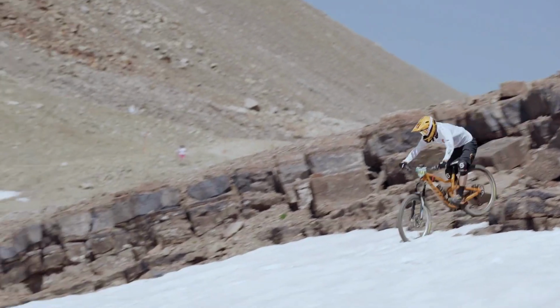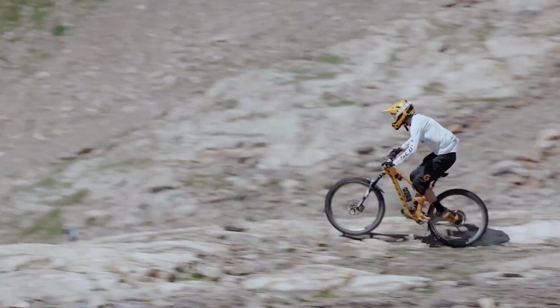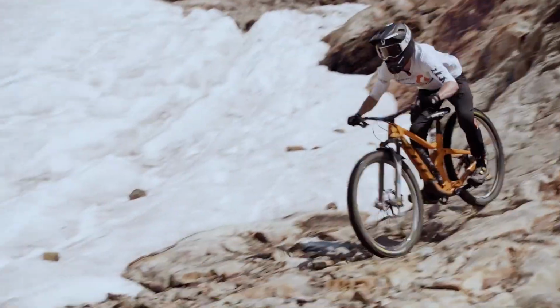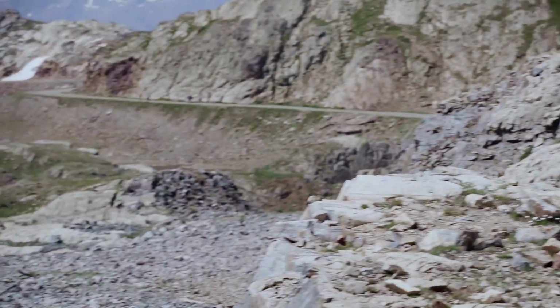And how many snow sections are there up there for us to tackle? Two main snow sections here at the top, and after you have to ride a bit, and there is another one. This is this one. Ah, there we go. But you can skip it, and there are different lines. It depends on the other guys.